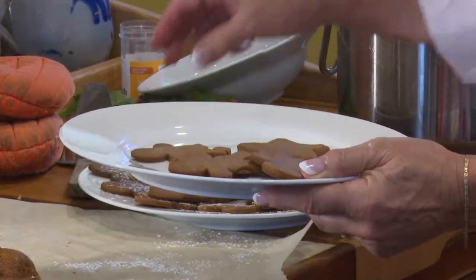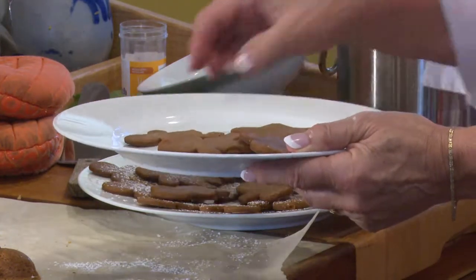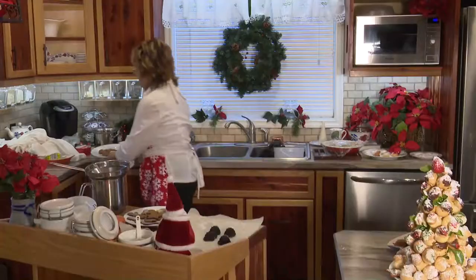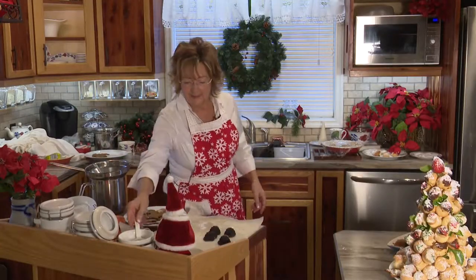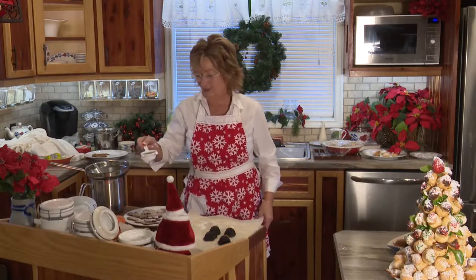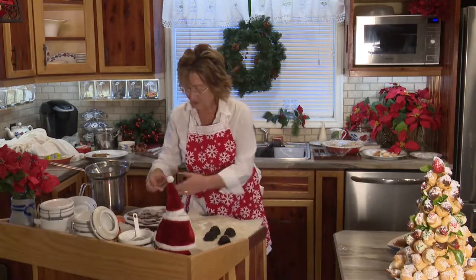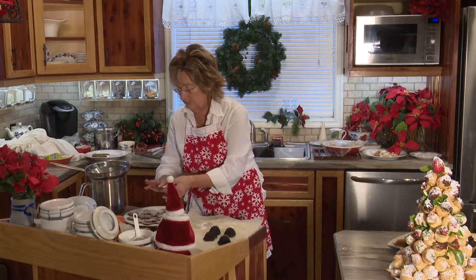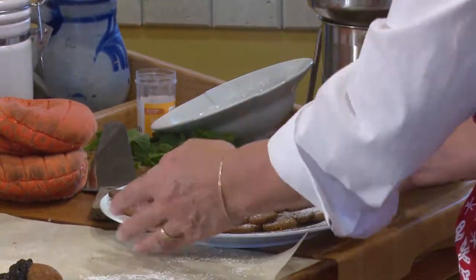I always make more than I need simply because if anything breaks, it doesn't matter. And I'll put a star on top. A little more dust. A little more snow. Not too much. I'm actually going to turn the star around because I don't want snow on the star. Oh, there we go. So you can actually see them.